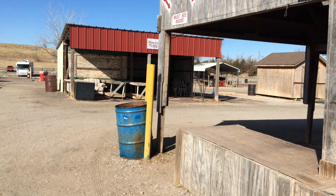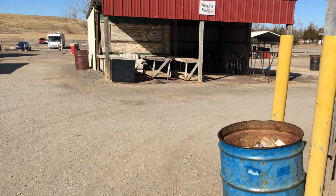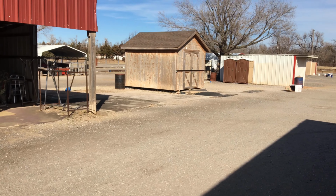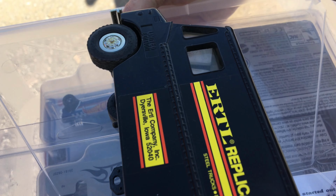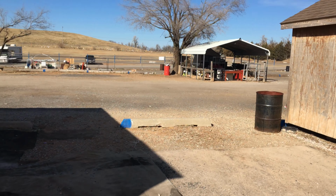All right, we're going to try to do this one-handed, but all done there at Rick's, and as usual, they closed like an hour and 15 minutes ago. So we closed this joint down. I got a couple things from there. One of these, I can't tell if I can see it real well because the sun's pretty bright. This Ertl piggy bank. Yeah, I'm gonna go out here, show y'all some of what I got.